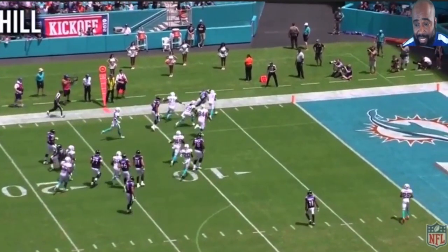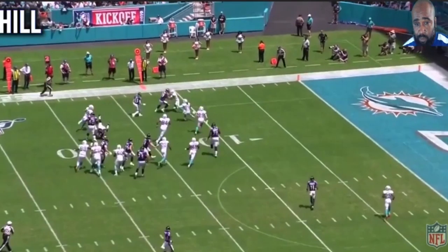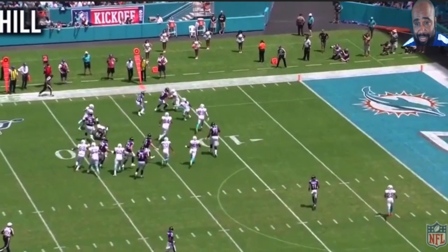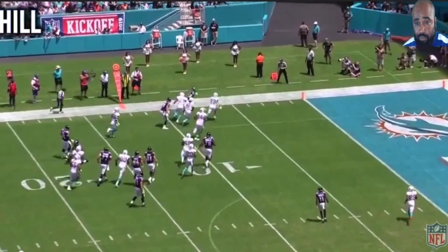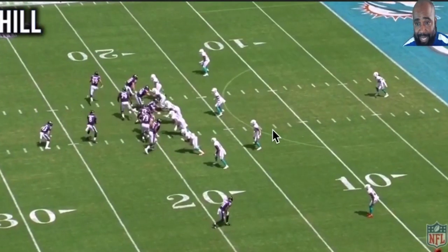Be fast. The little hezzy right here kind of makes one guy block himself. It's a little hesitation move. That hesitation move, now he's in the trash. And if he could have just got by Fitzpatrick, he could have scored. That hesitation move put the other guy in a bind.